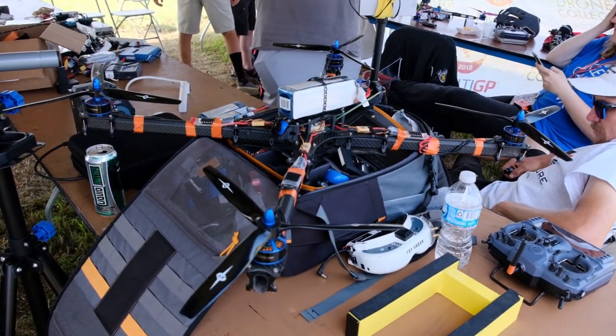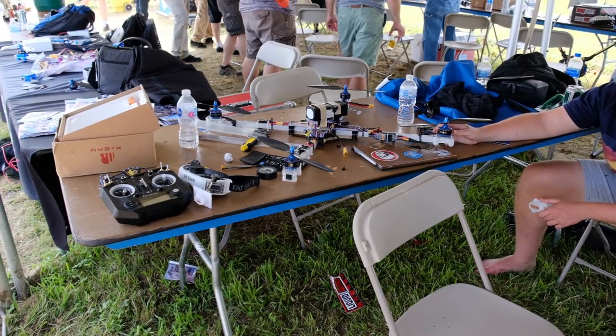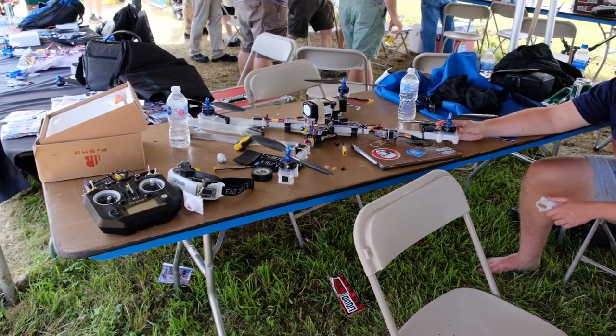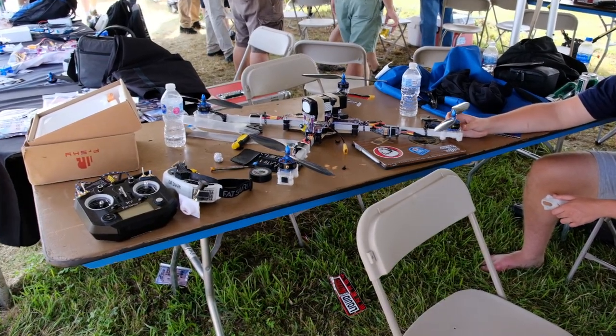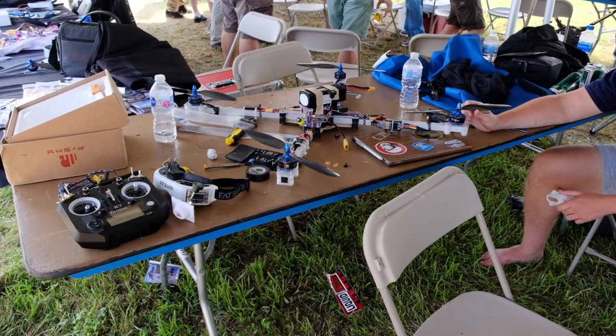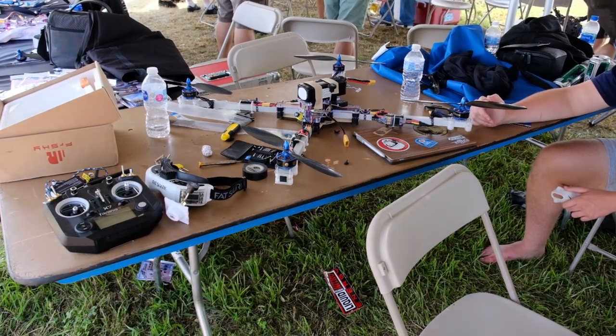Hey, Joe, I just want to interject something. In their pro class, which is basically racing at a racing venue in front of actual crowds, there's a canopy requirement. As in, you're not racing something with 2 sticks. You actually need to have a body on your quad. Okay, I was going to bring that up also.